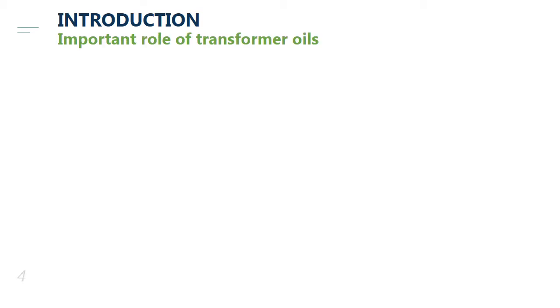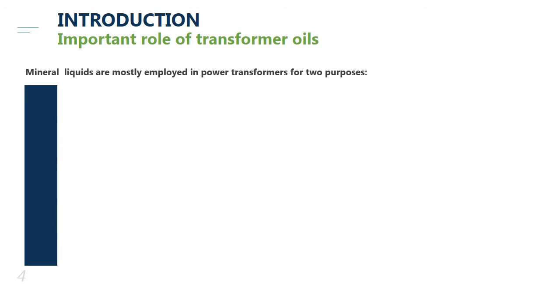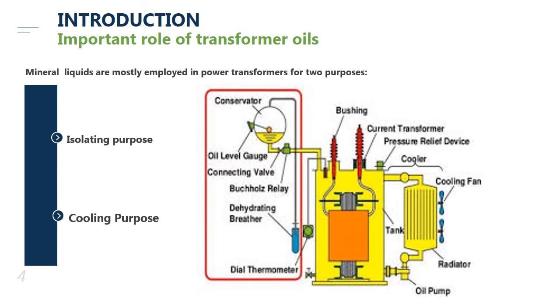The power transformer is one of the most important constituents of the electrical network, with large quantities and considerable cost. Mineral oil is of common practice for two purposes. The first is the insulation and the second is the heat evacuation or cooling. As shown in this figure, the paper insulation, the winding and the iron core are immersed in the transformer oil to ensure the insulation. The transformer has a conservator to compensate the reduction in oil. In addition, it has a radiator with an oil circulating system to cool the transformer.